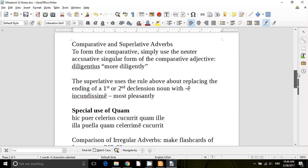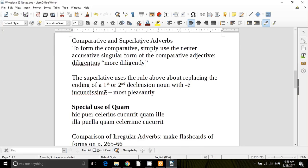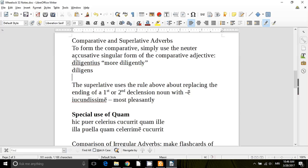The comparative and superlative degrees of adjectives. To form the comparative, you simply use the neuter accusative singular form of the comparative adjective, and so that ends in ius. And so the adjective diligens, but now we get diligentius, means more diligently.